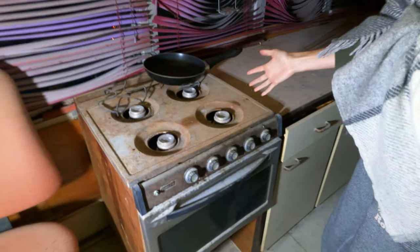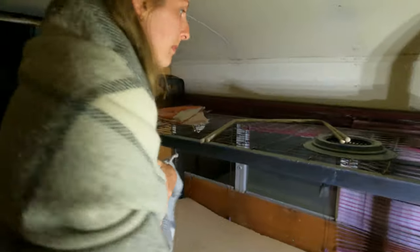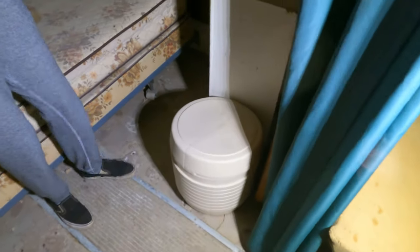Here on the left we've got a Coleman propane stove. And we've got our kitchen countertop with some overhead storage. Wow, so nice. And right adjacent to the fridge, we've got some bunk beds. And right in the back here, we've got a pooper. I think that's a pooper. I'm not going to open it. We're going to pretend it's a pooper. And we've got a nice double-sized bed with some piss stains.